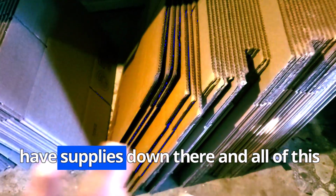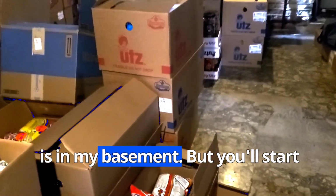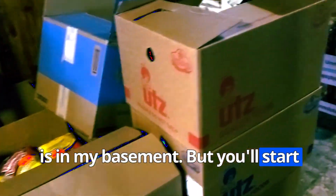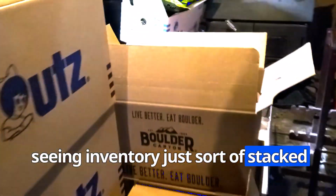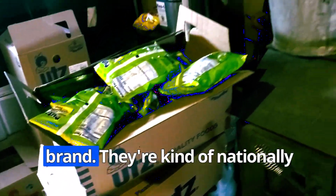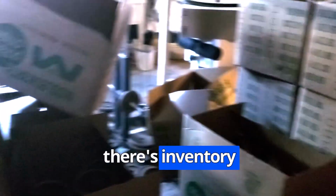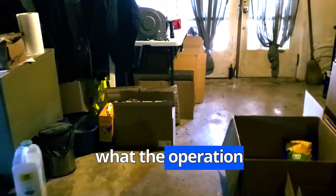I have supplies down there, and all of this is in my basement, but you'll start seeing inventory just sort of stacked up. You guys probably know the Utz brand. They're kind of nationally distributed. And then you come back here, there's inventory back there. But just to show you what the operation looks like.